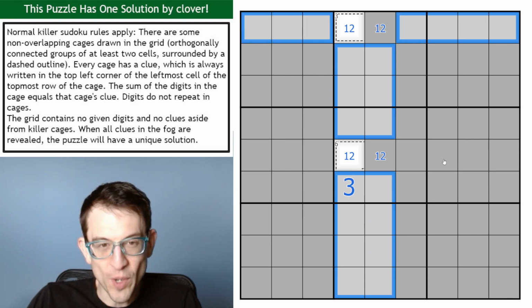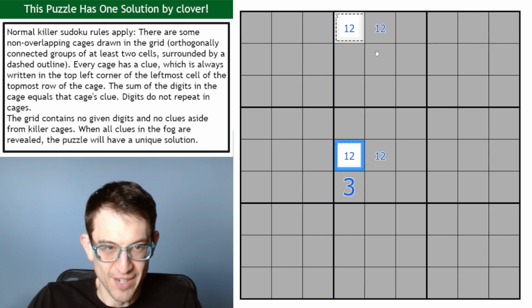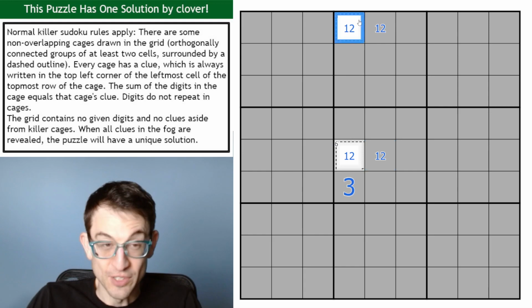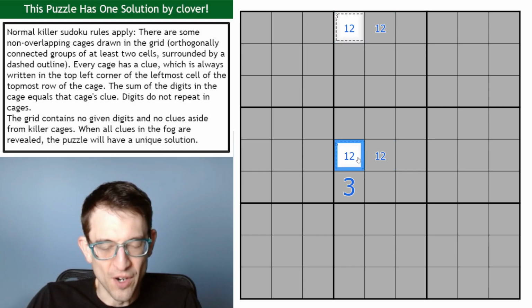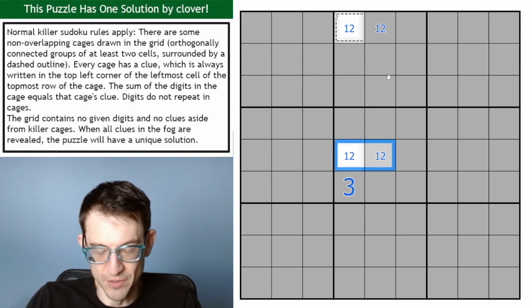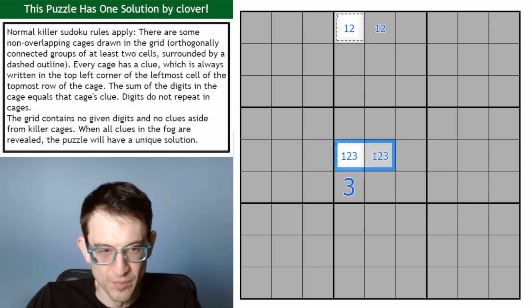So there's no way I can put a killer cage that would resolve this, right? This would just be forever ambiguous, which is the one and which is the two. And so that's a deadly pattern. A deadly pattern is some set of digits that are either a pair, a triple, or some number of cells containing that many possible digits that are just unresolvable because they fall in this kind of pattern. So this isn't a three.